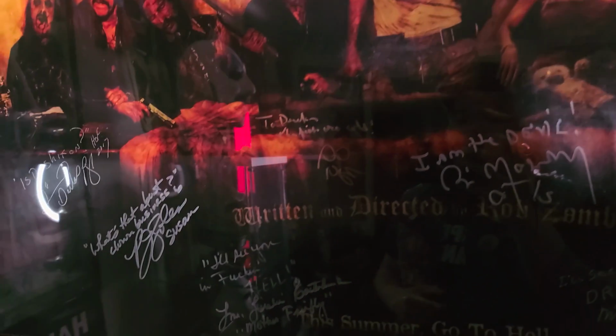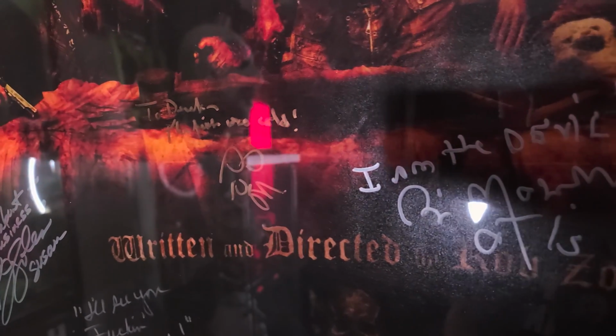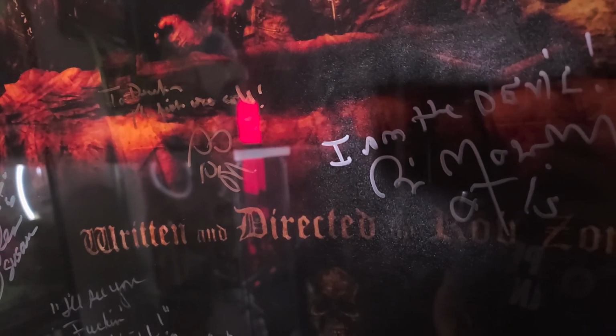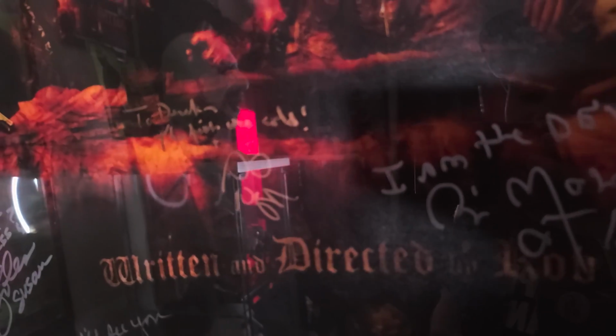An interesting thing about this is these were actually all personalized autographs. So you can see the Sid Haig autograph here, which he's the only one who signed in a different color, and probably what I consider to be one of the worst colors for this poster. But again, it's Sid Haig, so you can't change that now.